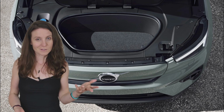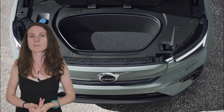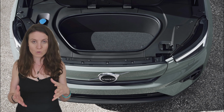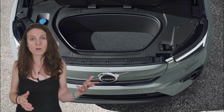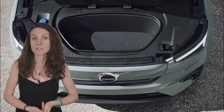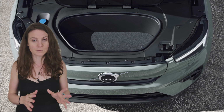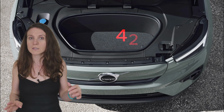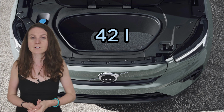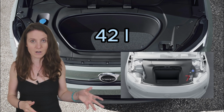Now, before we get into the boring yet important dimensions, I have something a little more interesting for you, and that is the front trunk, or the frunk. So you say to yourself, both cars have different platforms, the frunk might not be so straightforward. But surprise, both Volvos do have a front boot. The XC40 Recharge has a larger 31-liter frunk, and the EX30 has a modest, but still cable-friendly 7-liter frunk.